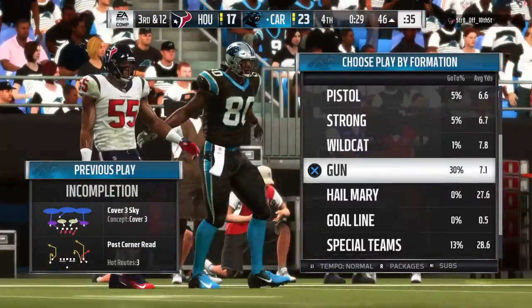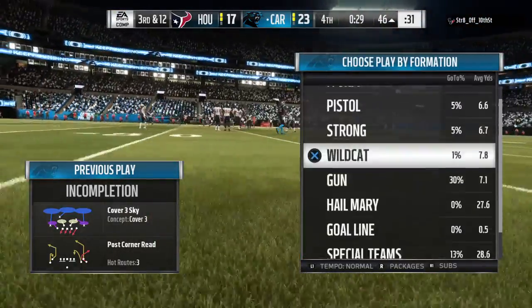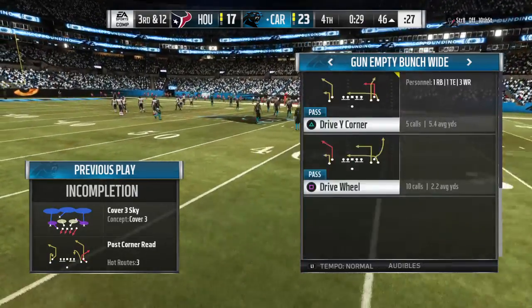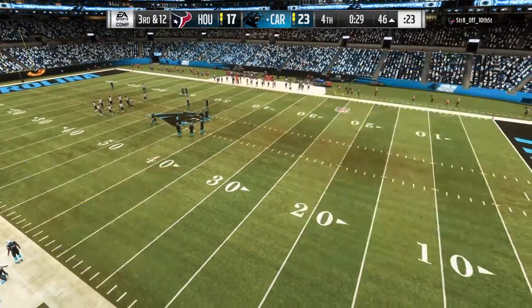3rd down here. The positioning here is key. As a defensive back, you're taught 99% of the time, make a play on the football. But in this case, making a play on the man was all the difference. That's what forced the incompletion.